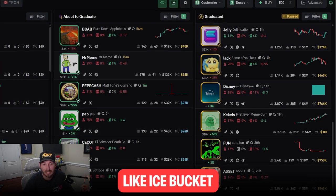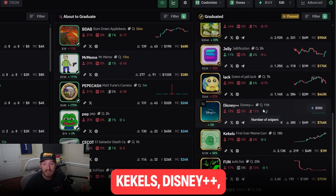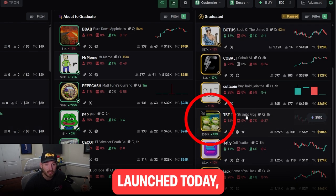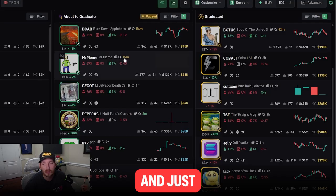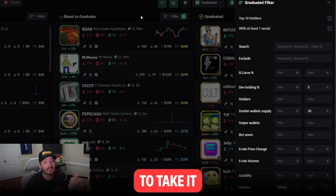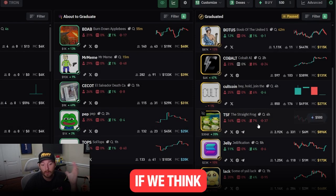So I can see things like Ice Bucket Challenge, Keckles, Disney Plus, Jelly, the Straight Frog, which was a meme launched today by Alex Jones, and just the meme itself. So there we can find narratives. And as you start to see those, it allows us to take it even one step further, finding if we think these might be going higher.